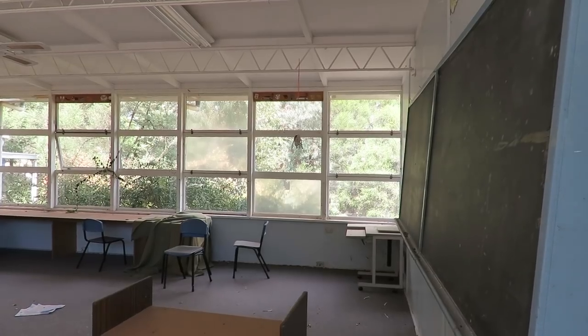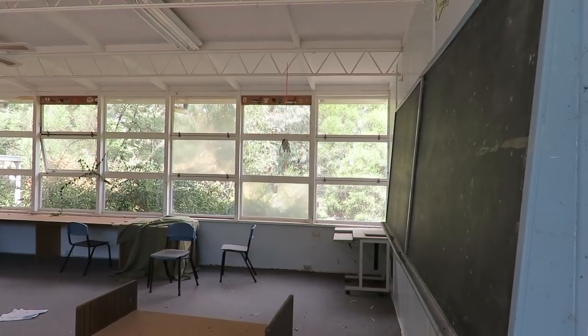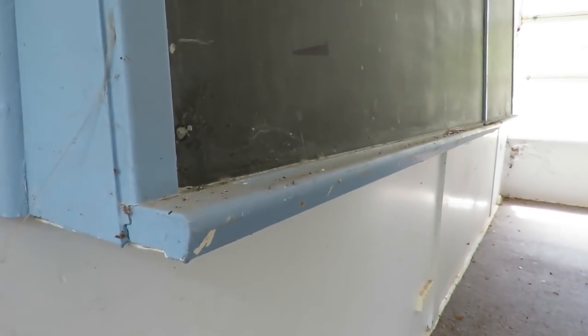Check this out. There's still some writing on the blackboard. It's cool that this school still has blackboards. Most public schools have whiteboards now.